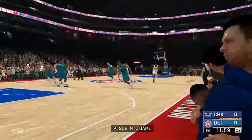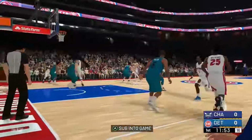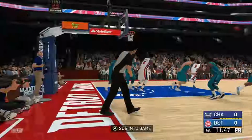So Detroit will get the first possession. So let's take a look at the Charlotte starting lineup. We've got Kemba Walker. Batum is out there with Zeller. Then there's Hernan Gomez. And it's Lamb in at the two.